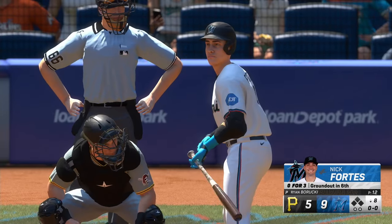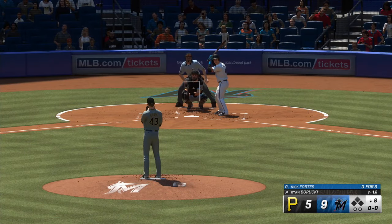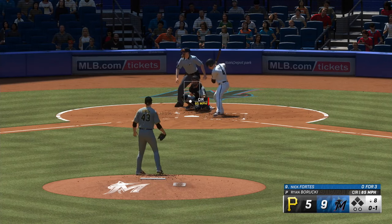Back here in Miami, on to the bottom of the eighth. Now it's the Marlins catcher, Nick Fortes. Barucki back to work. And there's the strike.